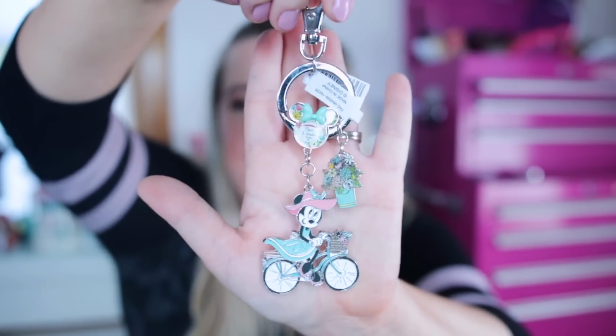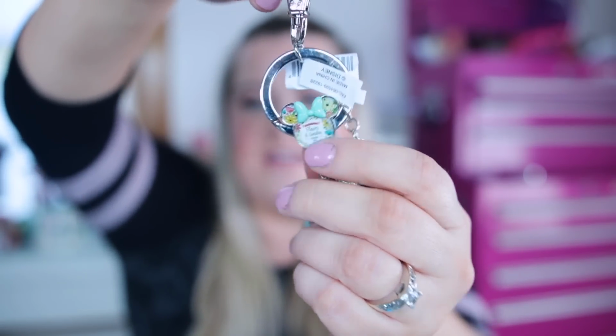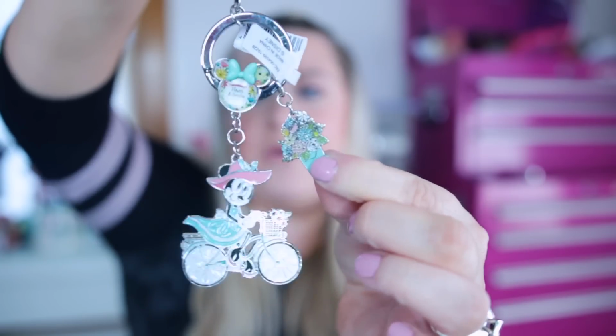It's Minnie riding her little bike again. This is adorable, the little Minnie head there. Then it has this flower bouquet. Ugh, beautiful. The last thing, which I'm also pretty pumped about, I've been dying to try these, but Bibbidi Boxes makes their own leggings, and I got a pair.